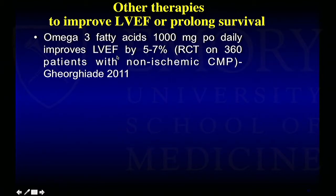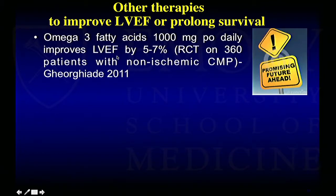So those patients want it, hey, it's not going to hurt, may cost a little bit. The idea is we want to get to 1,000 a day minimum, and I encourage them to do that. I don't think we have fully proven this hypothesis, but we have data from both ischemic and non-ischemic, and again, low ejection fraction.